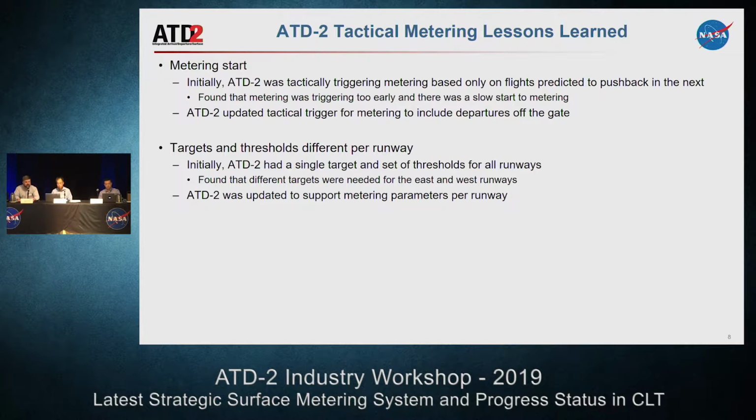So we ended up with a slightly higher target for the east runway at Charlotte, which has a mixed-use operation, and found that worked better just because it kept a little bit more demand out there, whereas at the center runway, it's about 1 flight per minute, and so we could go with a little bit shorter excess taxi time, but that would still keep enough demand out there.